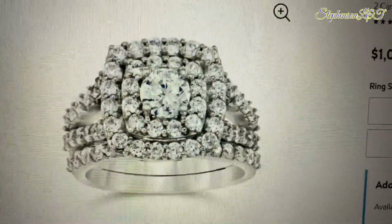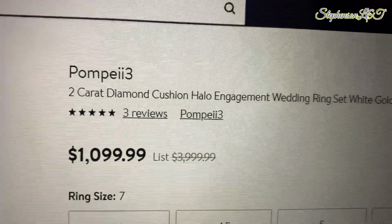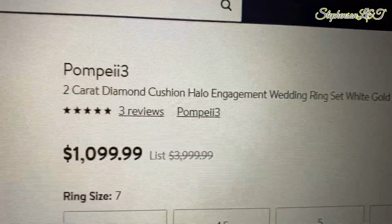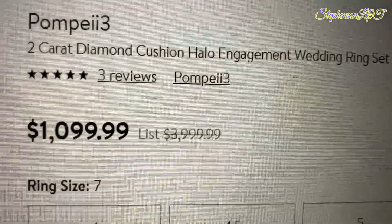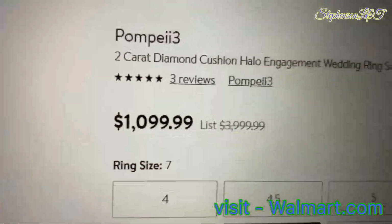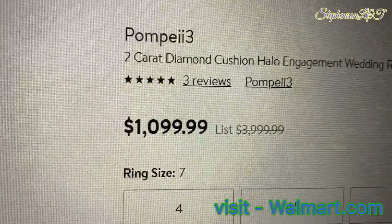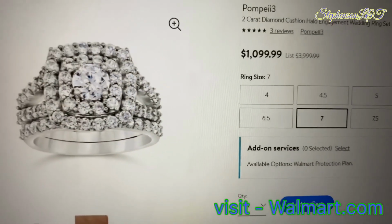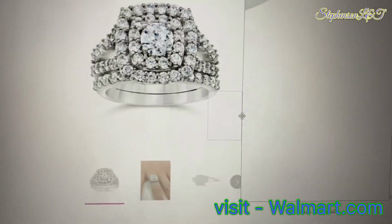This ring, it says 2 carat diamond cushion halo engagement wedding ring set, white gold. And the original price, in US dollars, is $3,999.99. And now it's on sale for $1,099.99. So I'm going to enlarge this picture.